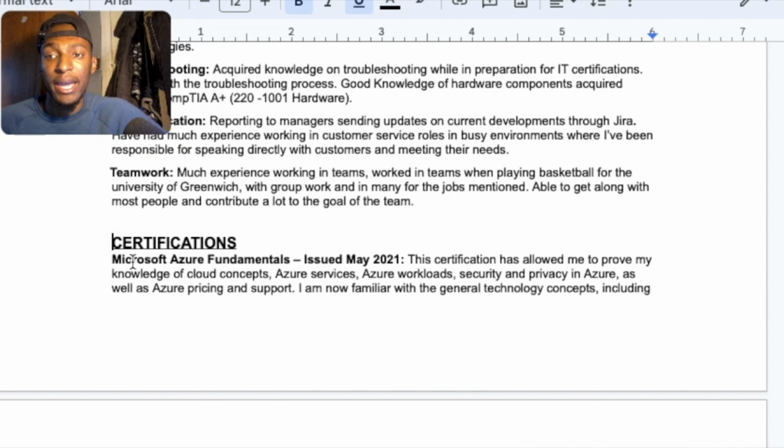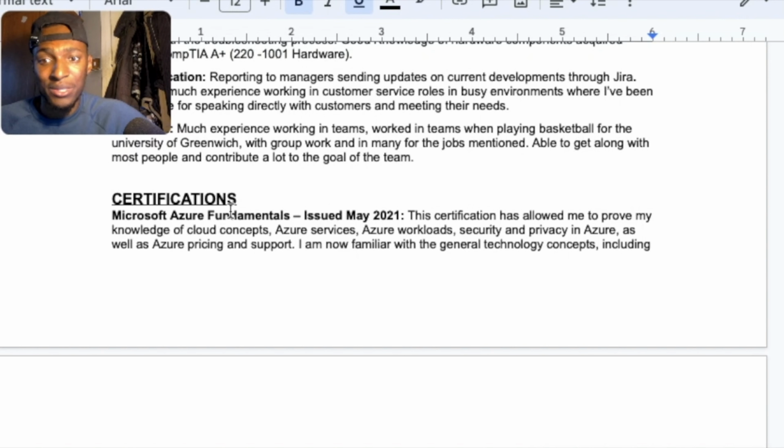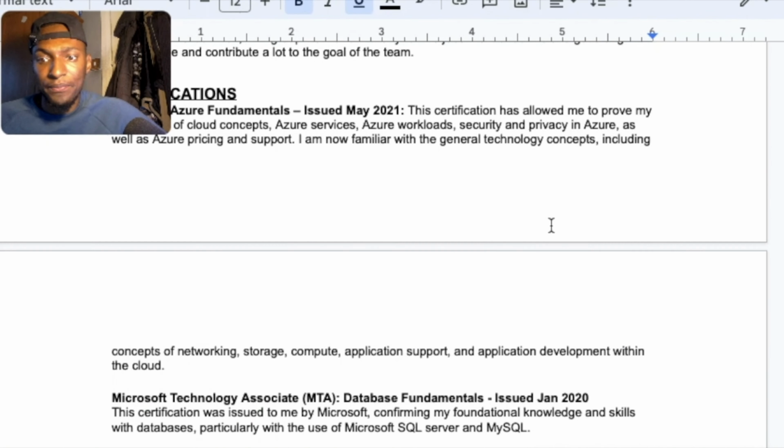But yeah, I had a section for certifications in my CV where I mentioned each one and gave a little bit of detail on each of them. Geo Fundamentals, of course, when it was issued. This one was at the top because I was going for cloud roles, and this was the first cloud certification I had, and the only one at this time that I had. Wrote a little bit about that.